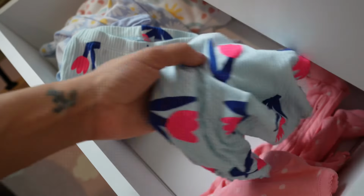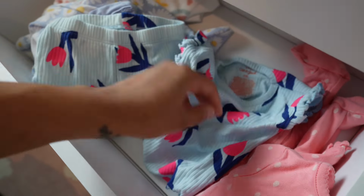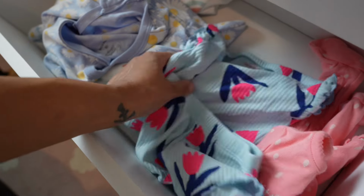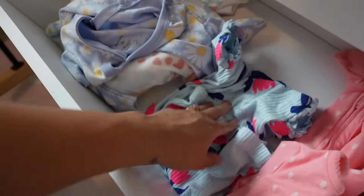I'll probably put this on her soon, just to get a wear out of it. Usually the shirt and short sets, she can fit better than the onesies if they're 3 months. So I'll save this one. But yes, y'all, happy Friday. I already had my coffee.